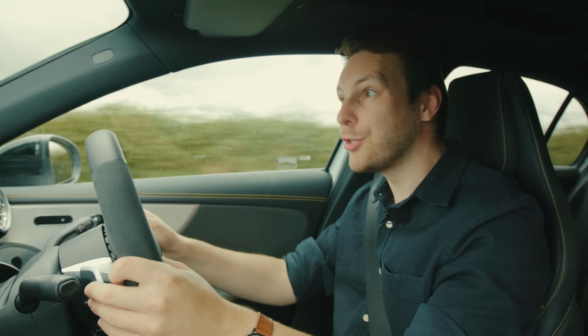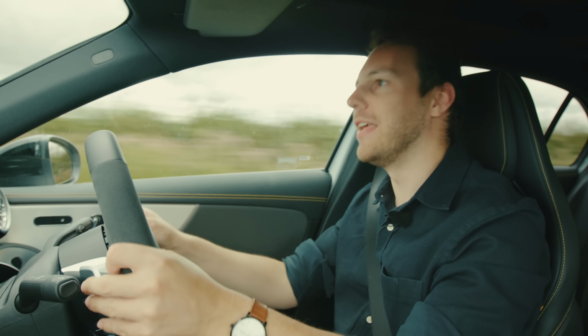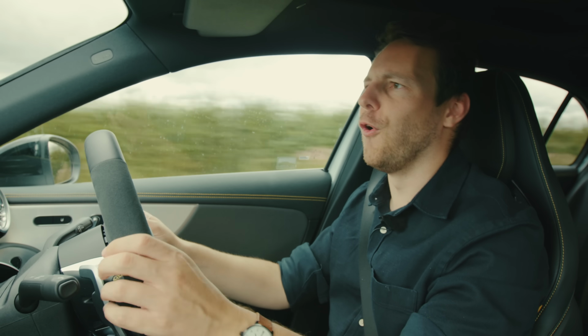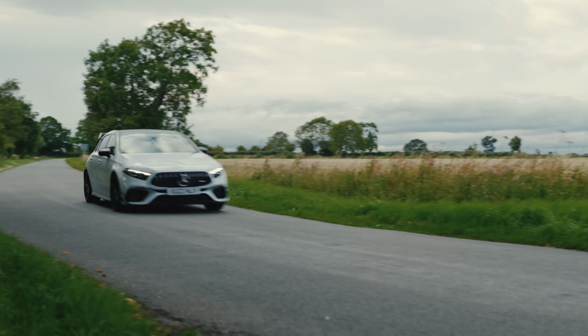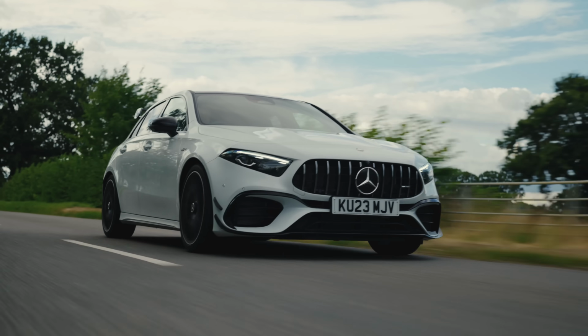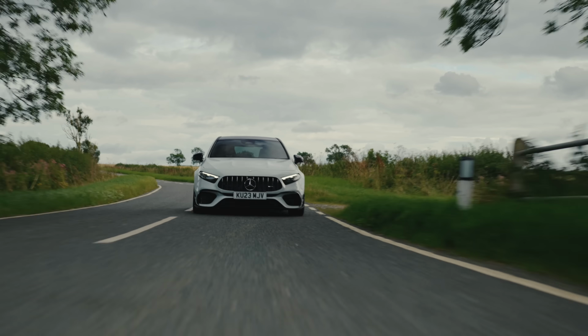I mean, if you daily drive one of these, then, you know, applause, fair play. It is such a ridiculous idea for what a hot hatch can be, what a family car can behave like. This isn't a torque monster like an Audi RS3. You've really got to rev the nuts off this thing until your ears ring and the valves glow red and start banging their heads on the bonnet, and then you pull the paddle and go again.